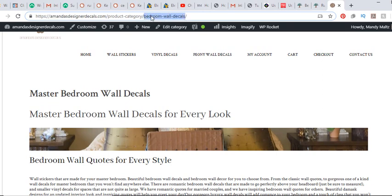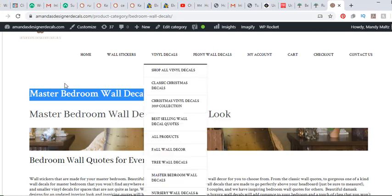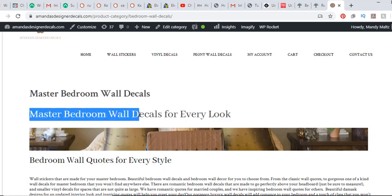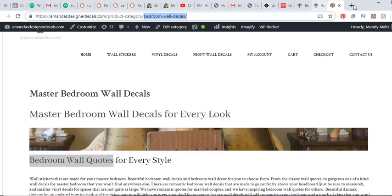That's my keyword, bedroom wall decals. This is also my keyword, master bedroom wall decals. So you're going to have one main keyword and then supporting keywords. This is my main keyword, okay? That's why you see it more than once. My supporting keyword is here and here, all right?